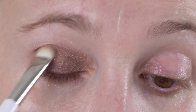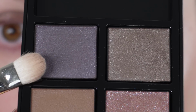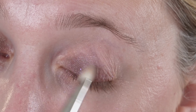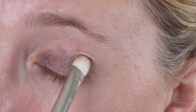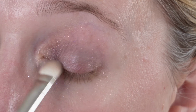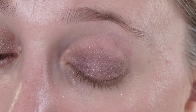Now, moving on to the Prism shades. Now, the Prism shades, again, this is going to be a new formula for them. And it says that it captivates with ultra-fine chromatic shimmer and an iridescent finish. The translucent formula creates a scintillating effect solo or adds a perfect finishing touch to any eye look.